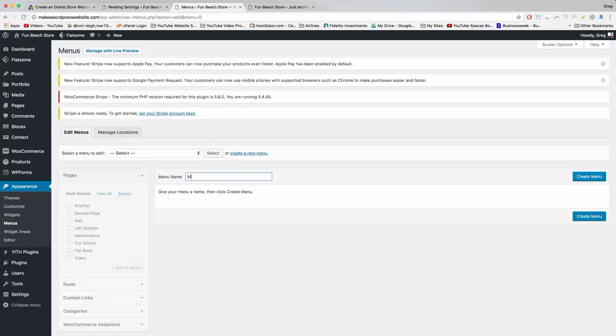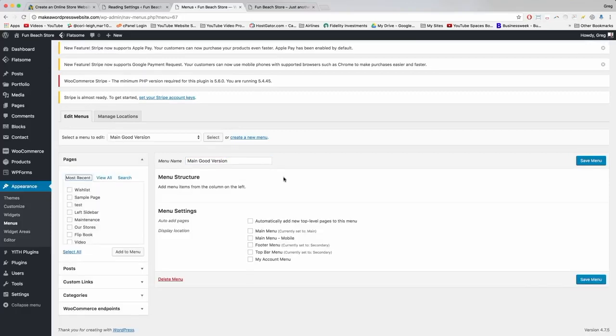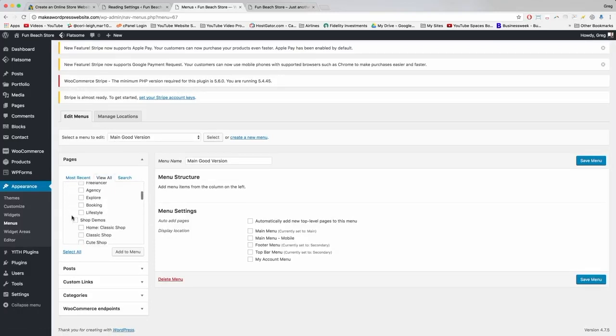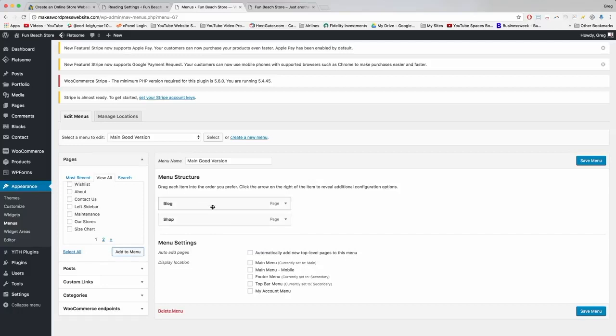Now let's give it a name, and we're going to call this one main good version. And click create menu. All right, so now we can build our main good version menu from scratch. On the left where it says pages, click on view all. And we get the full list of pages. What I want to do is select blog and select our shop. So let's scroll down and find shop. Perfect. And go ahead and just add those two to the menu by clicking add to menu. And you can see they'll come in there right there.